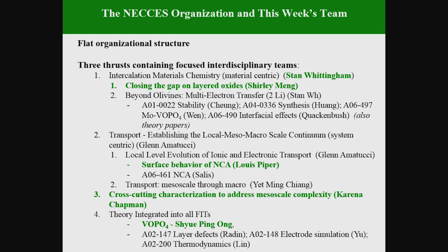On thrust 2, we're establishing the local meso-macro scale continuum. This is a system-centric one. Lewis Piper has a talk tomorrow, and Zalis has a talk on Thursday, or is that a poster? Poster, okay. So that's an easy one. You can find that one in your spare time. And FIT 2.2, Yet-Ming Chiang is leading that effort. Then on the cross-cutting characterization, you heard from Karena Chapman this morning, describing what we're doing there.